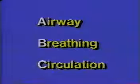Next, begin CPR by using the ABC steps: airway, breathing, and circulation. Step A, the first step, is to open the baby's airway using the head tilt chin lift maneuver. Usually the tongue is the most common cause of a blocked airway in an unconscious baby.